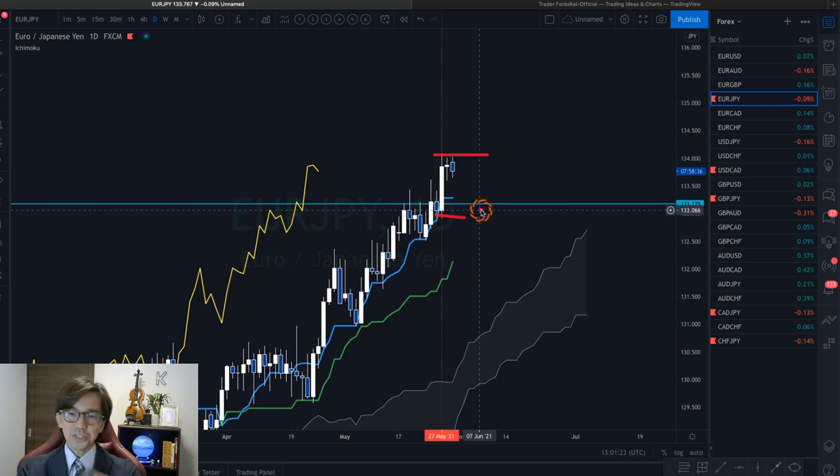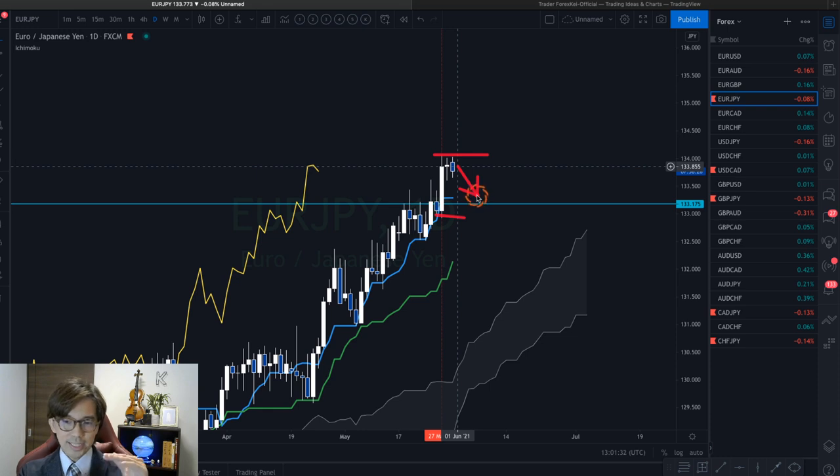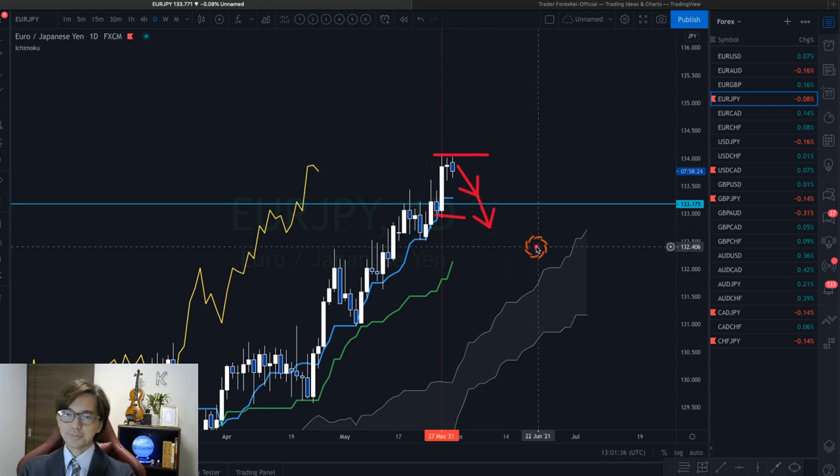So in this situation, the market can go backwards to the Tenkan Sen initially. And once the market breaks the Tenkan Sen, then it can go all the way down to Kijun Sen. And in this situation, I don't look for any trading edges.